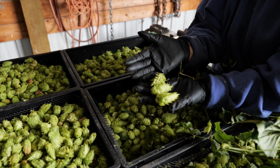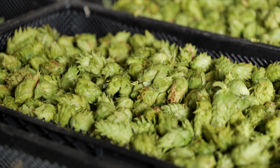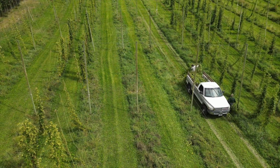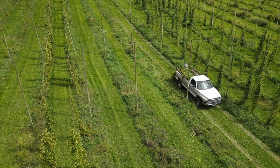We always welcome interest in our hops and our farm. We would love to talk to you about being one of our valued, prized customers. All you have to do is contact Ravalli Hops. You can look us up on Facebook. We want to work with you, and if you have any needs, if you want fresh hops, pelletized hops, dried hops, we can provide that.